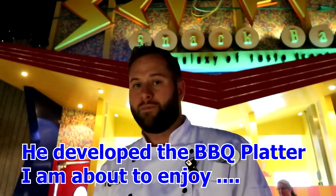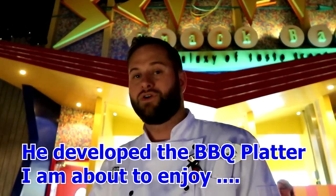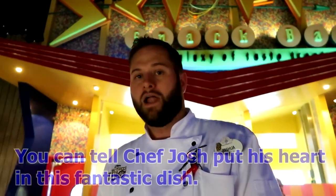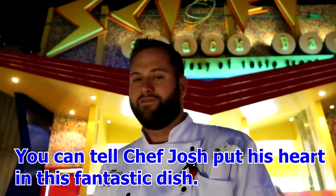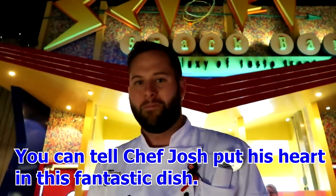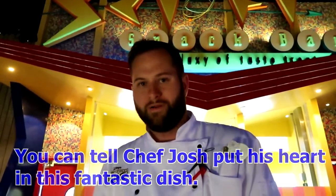My name is Chef Josh, and we're going to talk about this. So we have four different proteins on here. We have a grilled chicken, smoked pork butt, ribs, and a Deborah Zener sausage. The pork is actually topped with a Coca-Cola barbecue sauce. We also offer a southern coleslaw, bread and butter pickles, and jalapeno cheddar cornbread. Of course, we're going to finish it with some southern baked beans, cowboy style, so we have tons of different meat in there. So thank you. I hope you enjoy.